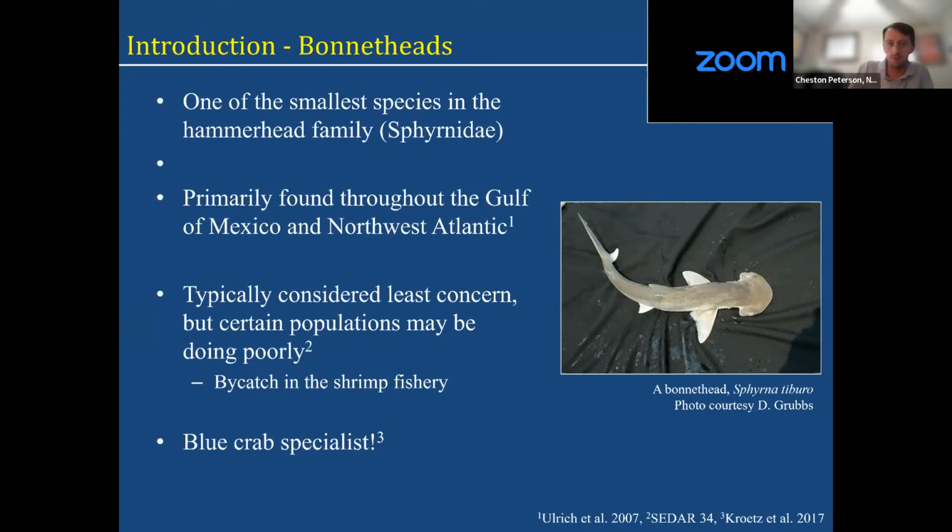Bonnetheads are a small coastal shark. They're managed in that complex. They only get about 3 to 3.5 feet long, about a meter long, and just really, really cool animals.